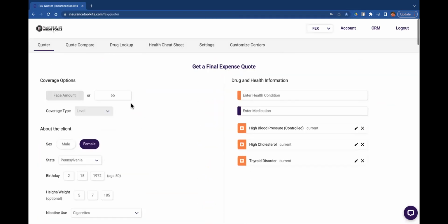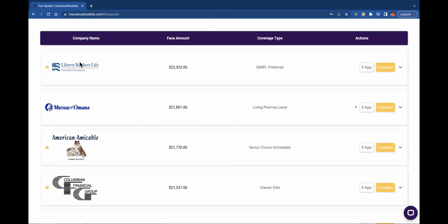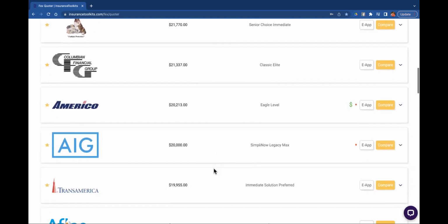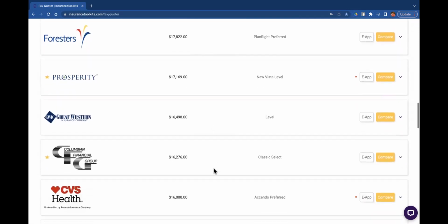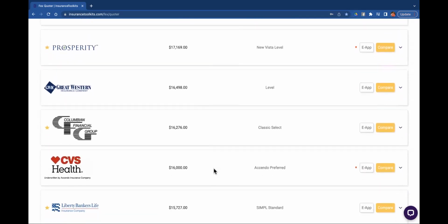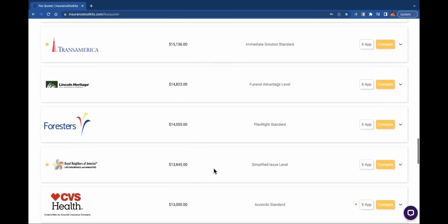Now, remember, I put in $65 is what this lady told us that she can afford. And so I'm putting it in with the dollar amount. Now, it's letting me know that Liberty Bankers will be about $22,003, Mutual's $21,807, American Amicable $21, Columbian is $21,337. We can go down and you can see several of the different carriers that would qualify this client.